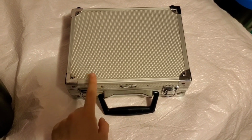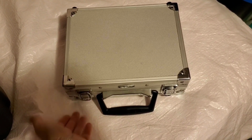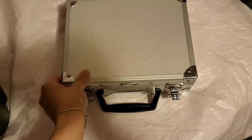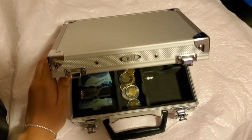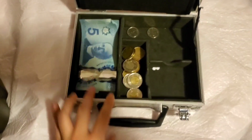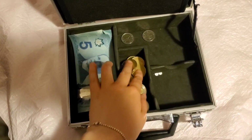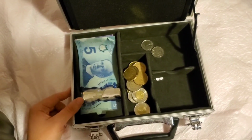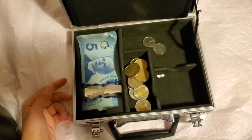This is my cash case. I always get a lot of compliments on this because it looks so cool. So I'll show you. It looks like a briefcase, and you open it up and voila. It literally looks like it was made for cash, and if you actually know what this was made for, props to you, because it's actually a DS case.